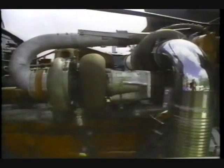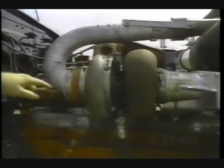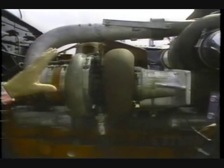Now, keep in mind, a turbo's responsibility is to pump more air and more fuel into an engine. 25 pounds of boost is normal for what you get on a road tractor. This particular road tractor we're looking at, when it goes to the second turbo, has over 125 pounds of boost, 5 times that of a normal road tractor.